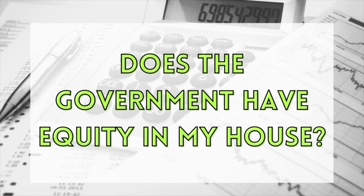Does the government have equity in my house? So as I mentioned before, you're borrowing a percentage of your house's value. So yes, they are going to have a share in the property ranging from 5 to 20% or up to 40% if you're in London. And it is secured with a legal charge on your property, just like a residential mortgage, meaning that if you fail to repay it, they can actually repossess your house just like a lender can. So you have to be really, really careful about that.